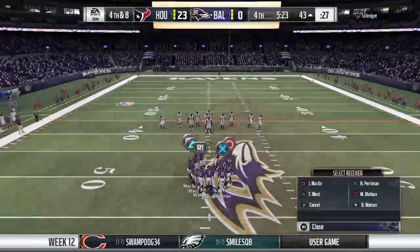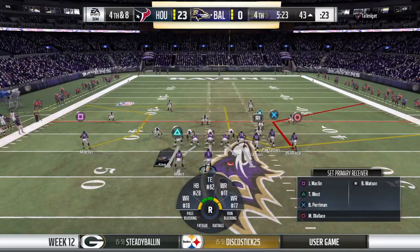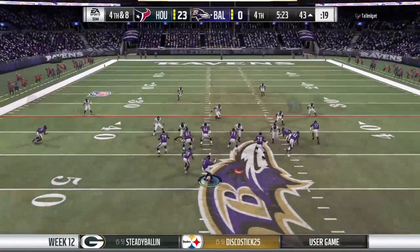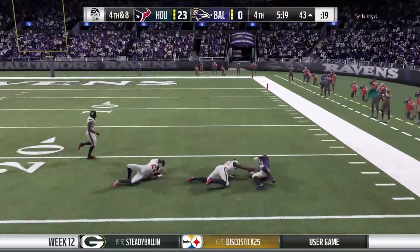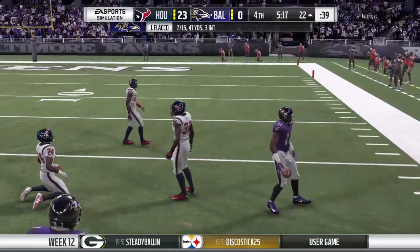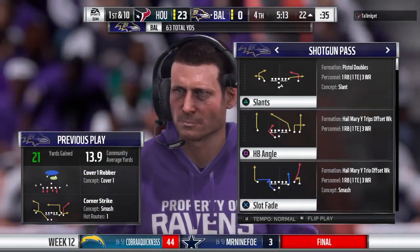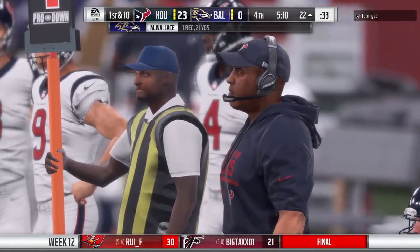A critical one here if they're going to have any shot at this thing. So they'll go for it on 4th down. As expected, they're going for it to keep the drive alive. He's got his man. That's Wallace. And he'll get this one down near the 20-yard line. It's a pickup of 21. And the Ravens are going to have a 1st down.